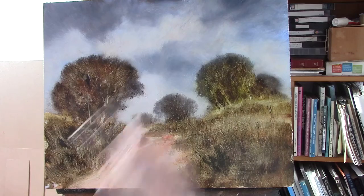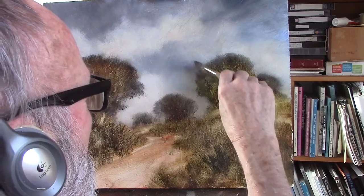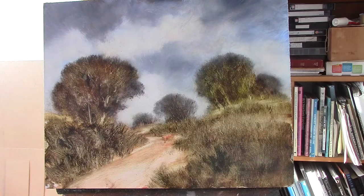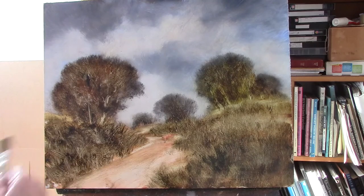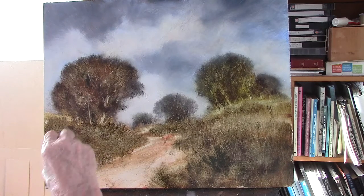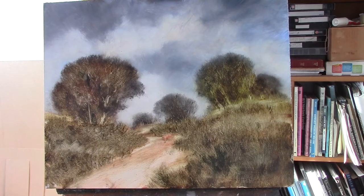I quite like this sky. I might put it a bit darker over in that corner. But I just want to get some air in there. Right. And they've got to do something here now. Let's just tamp it out. I think I was just a bit enthusiastic with that. It's making it look fairly realistic.